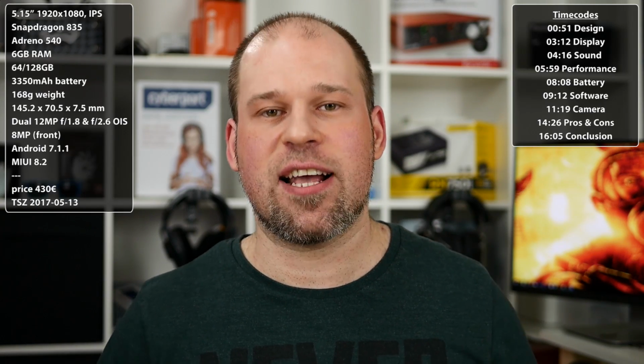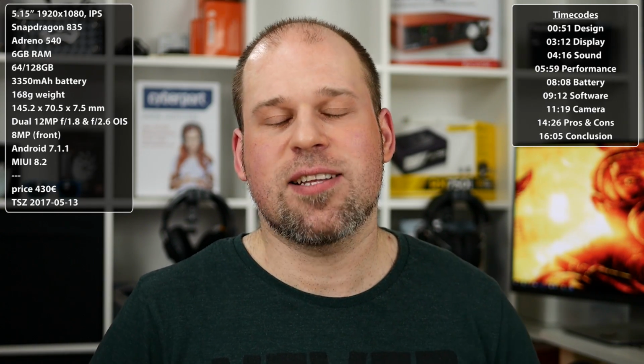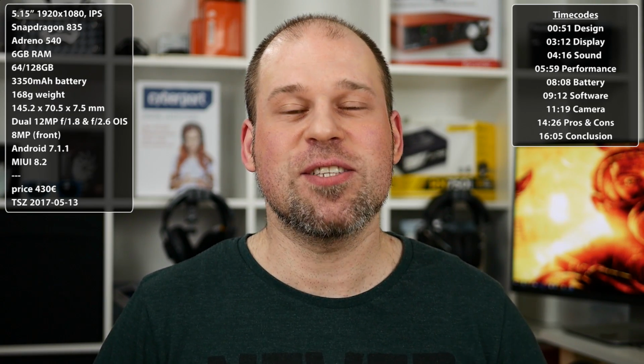The LG G6 already got it, and the Samsung Galaxy S8 is about to get it soon enough as well. What I'm talking about is my flagship treatment, which means that I'm more picky than usual, and a lot of people didn't like that so much on the LG G6, and I'm quite sure even fewer people will like it on the S8.